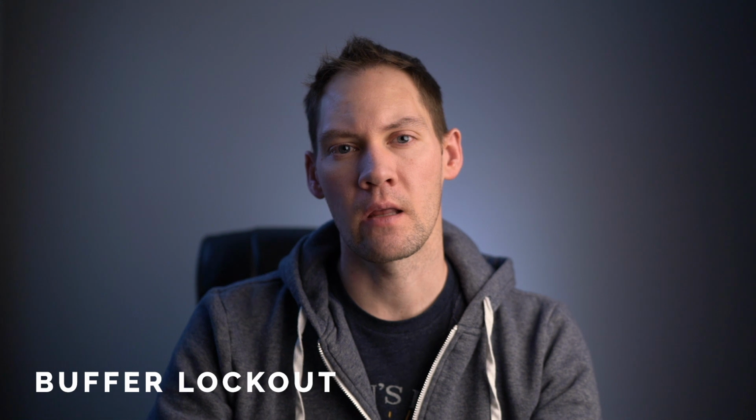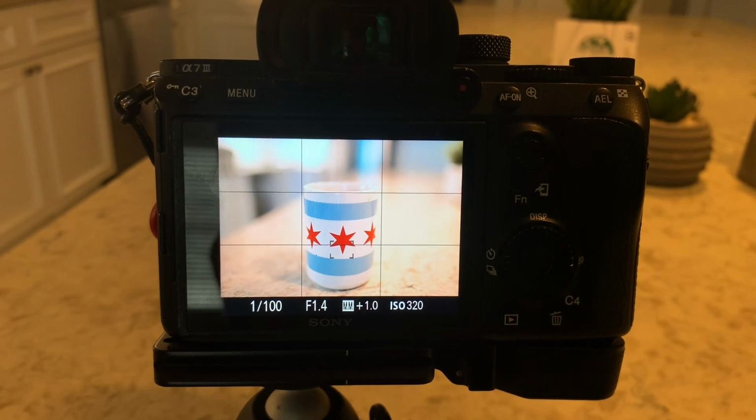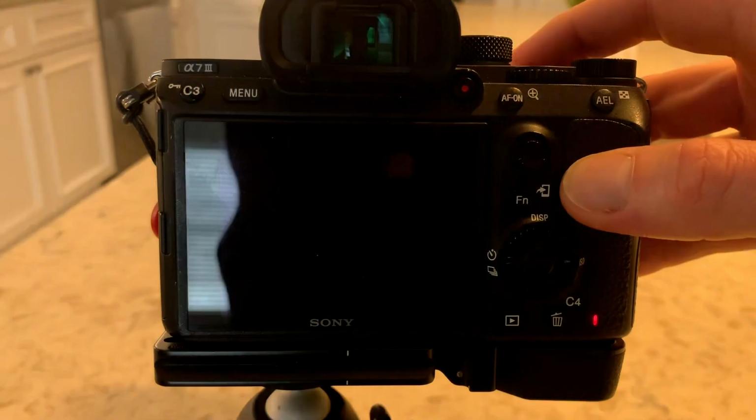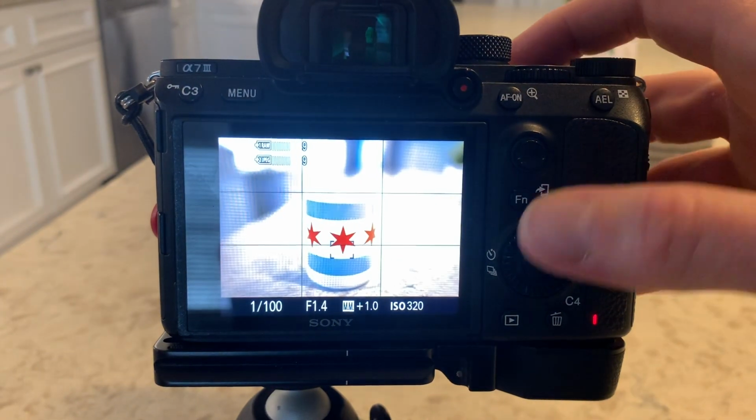Okay, so another huge usability issue in my opinion is the buffer speed and the way the software works while the camera's writing images from the buffer to the card. So basically the issue in a nutshell is that when the camera is writing images from the buffer to the memory card, there's certain settings that you can't change while that's occurring.